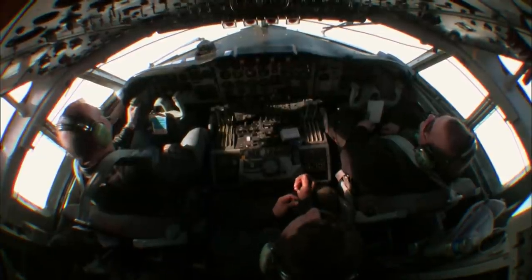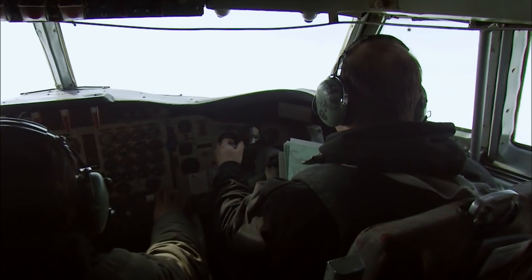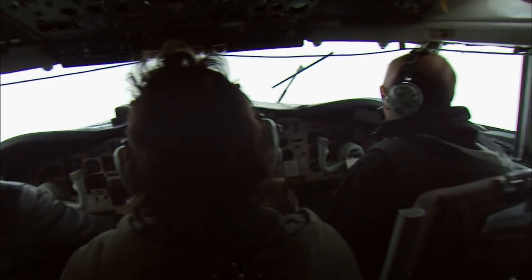Still looking for it. The Electra's instruments indicate that they're approaching the Macar Inlet airstrip. But Brian and Sean struggled to find some visual reference. We kind of got disoriented there and didn't know where we were. They descend, hoping to punch through the fog. Suddenly, the Electra's warning system kicks in. Terrain, terrain, pull up, pull up, pull up.